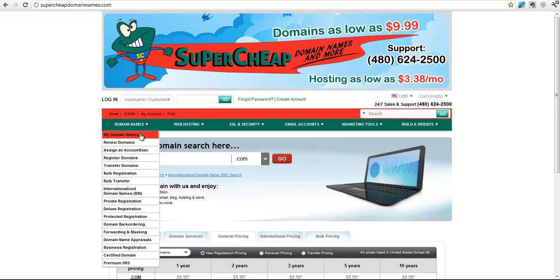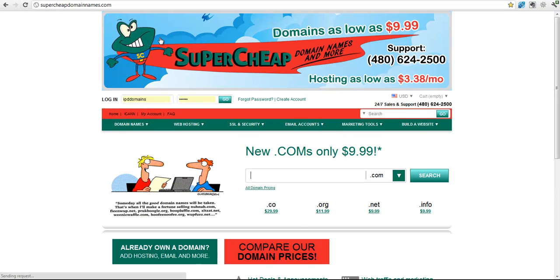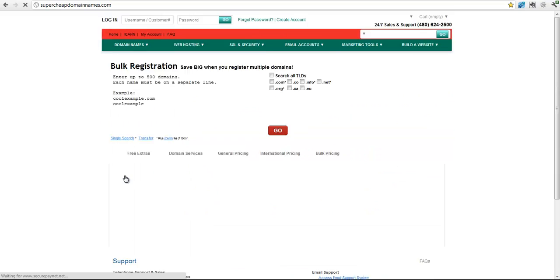And actually, it might make things a little bit easier if you hover over this little drop down box here, because we did suggest you buy at least two. So if you're going to be buying multiple domain names, if you're part of our program, you will be, it's probably easiest if you just come to bulk registration. I don't know why that's dead. All right, let's go to bulk registration.